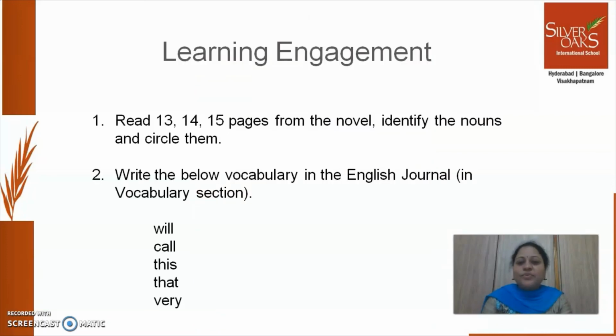Okay. So what is your learning engagement today is read pages 13, 14, 15 from the novel Ned the Great and identify the nouns and circle them. Okay. Now, after doing that, write the below vocabulary in the English journal. We have already learned how to read these words, right? So, write these words in vocabulary section of your English journal.